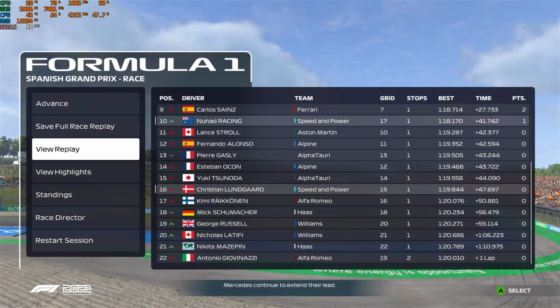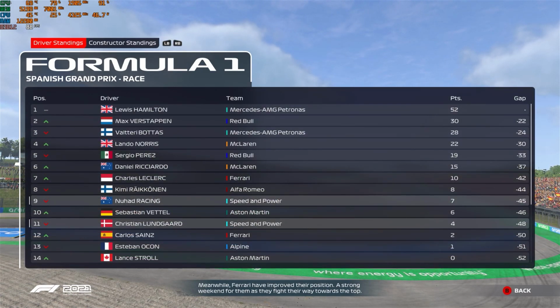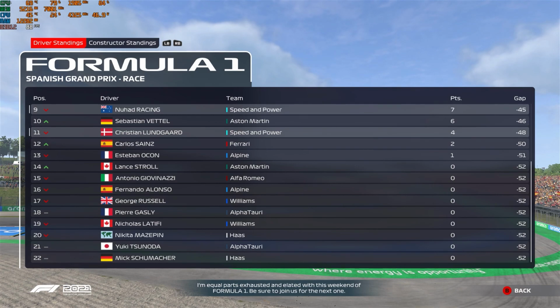Mercedes continue to extend their lead. Meanwhile, Ferrari have improved their position. A strong weekend from them as they fight their way towards the top. I'm equal parts exhausted and elated with this weekend of Formula One. Be sure to join us for the next one.